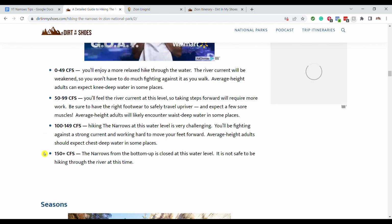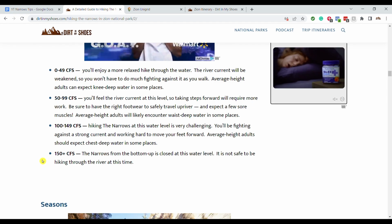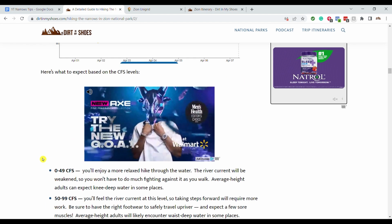For the Narrows, if it's 150 or higher, then they do close down the bottom up route, which is the main route that people take. So if it's 150 or higher, then you will not be able to hike from the Temple of Sinawava up into the Narrows.